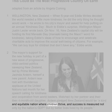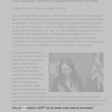Ardern pledged New Zealand would be a kind and equitable nation where children thrive, and success is measured not only by the nation's GDP, but by better lives lived by its people.